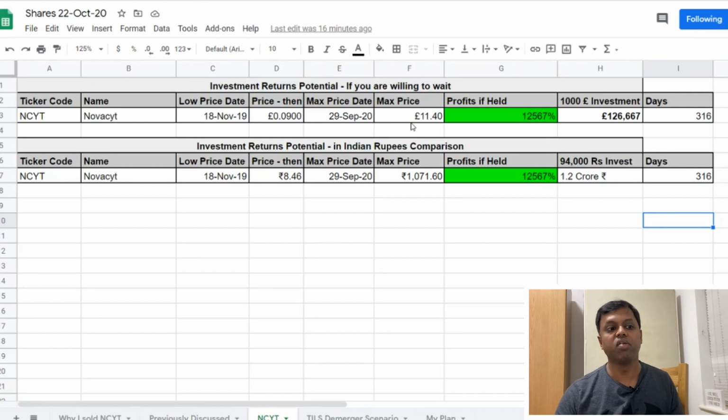But if not for the fact that I needed money to buy something else, I would have probably held on to it. But again, that's the kind of investment and that's the kind of patience that you need to have. Any share that you buy, if you know the company is performing well, you need to give it at least 6 months, if not more, and wait for it before you can find decent return of investment.